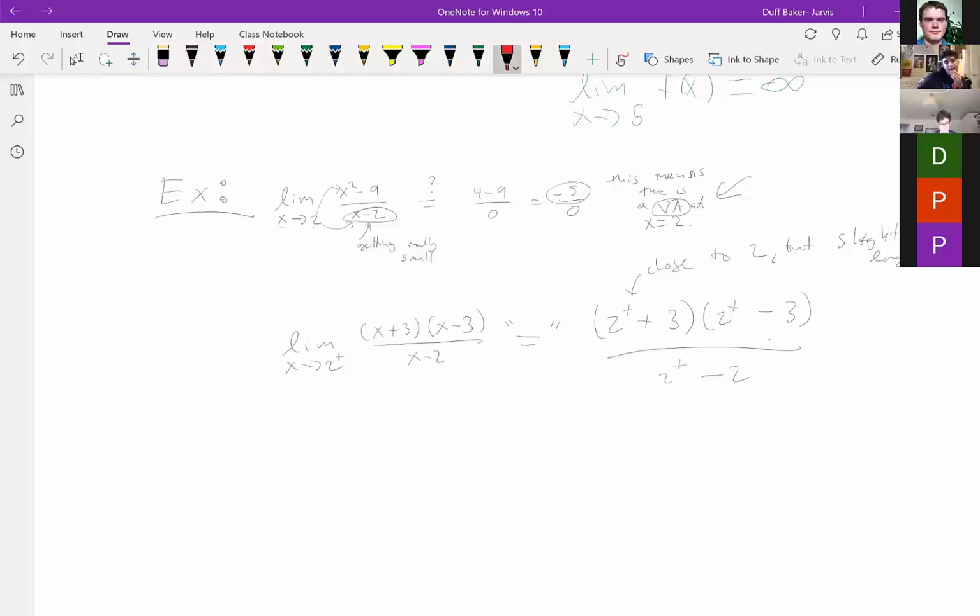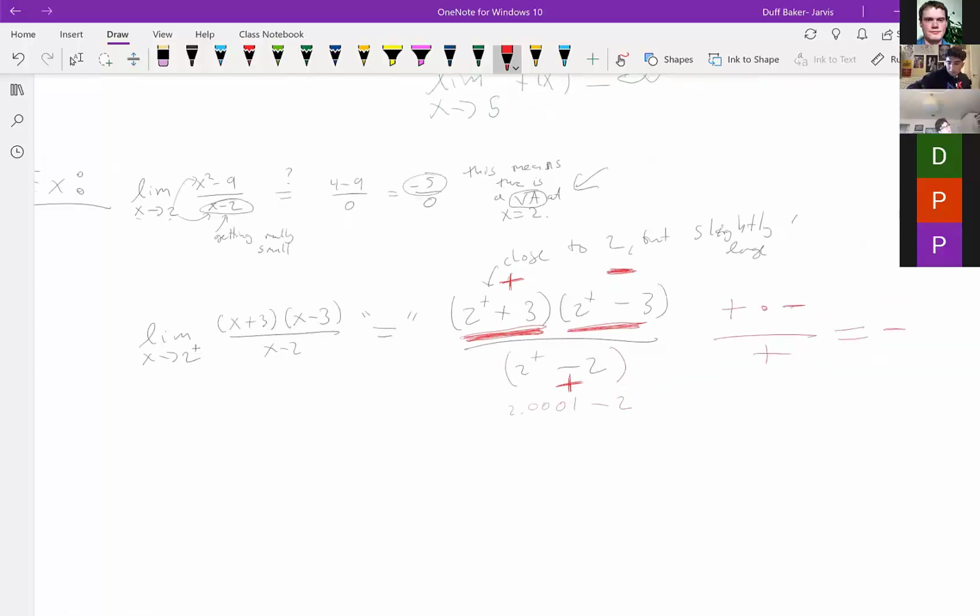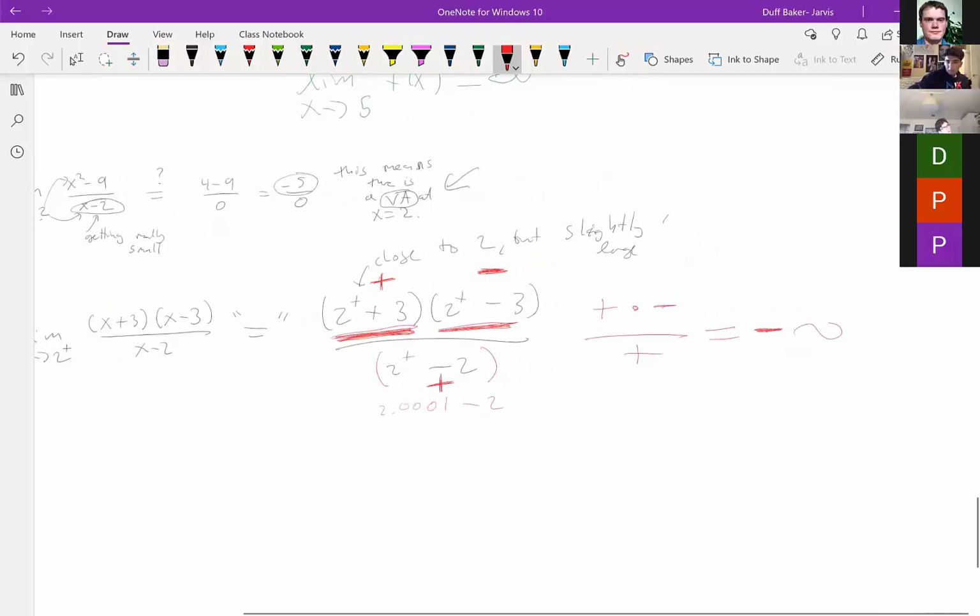And then what you'll realize is, this first thing, will that be a positive number or a negative number? Something a little bit larger than 2, plus 3, will be a positive number. Something a little bit larger than 2 but really close to 2 will still be close to 2, so if I subtract off 3, that'll be less than 0, so it'll be negative here. And then the bottom, if I take something slightly bigger than 2 minus 2, like 2.0001, that's going to be a positive number. So the bottom's positive. So this is like plus times minus over plus, and overall, that becomes a negative, right? If I take a positive number times a negative number divided by a positive number, it'll be negative. And so the answer here is just negative infinity.